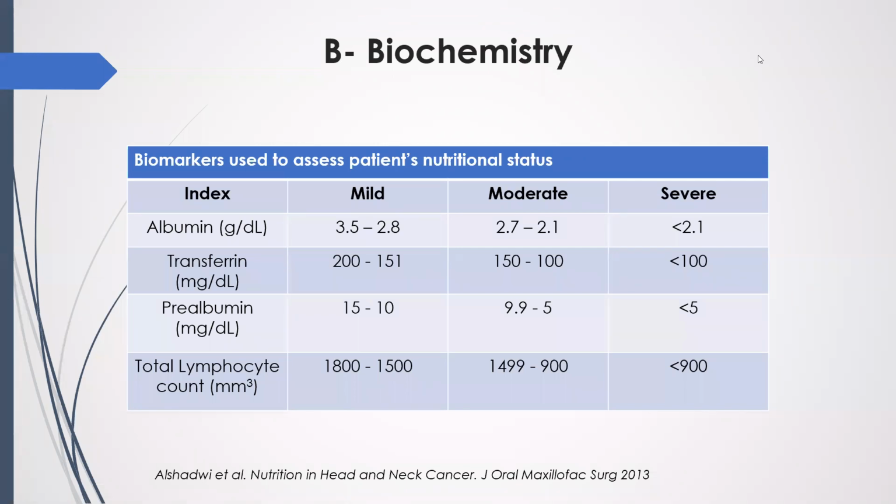Looking at transferrin, it is a major iron transport protein and has a circulating half-life of 8 days. Iron metabolism and nutritional status affect its production, which may decrease its reliability as a nutritional status marker.